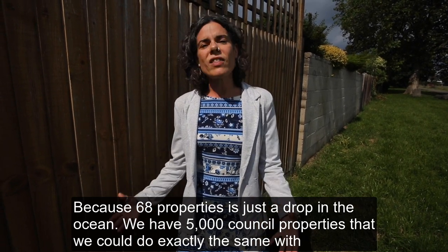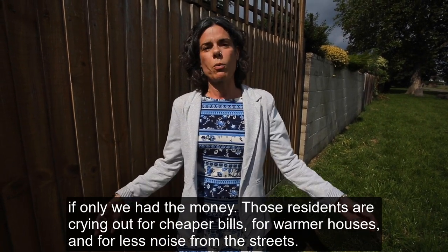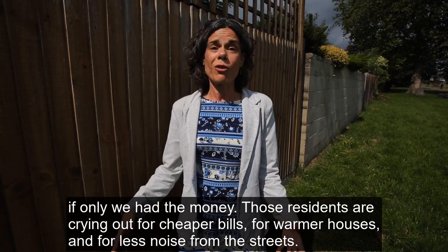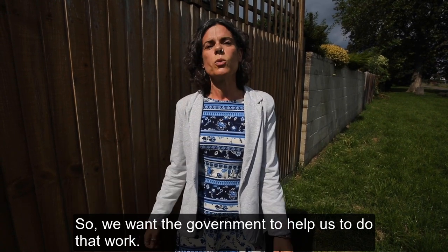We have 5,000 council properties that we could do exactly the same with if only we had the money. Those residents are crying out for cheaper bills, for warmer houses and for less noise from the streets. So we want the government to help us to do that work.